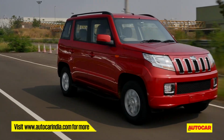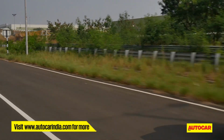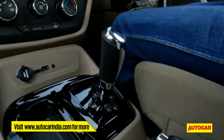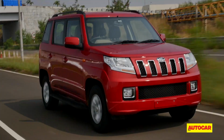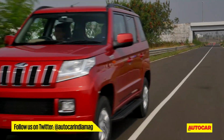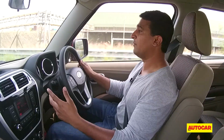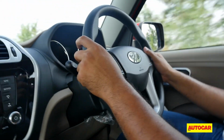Now, if you're in the mood to hustle, which could be just a question of cutting through traffic, then you have the option of taking manual control of the gearbox, which is just tap the lever to the left, and that's it. You tap down to shift down a gear, up to move up, and it gives you more control. It lets you control pace better, but just again keeping in mind the character of the engine, just don't expect this to be a fast and fun affair. But the TUV AMT feels best in this manual mode.